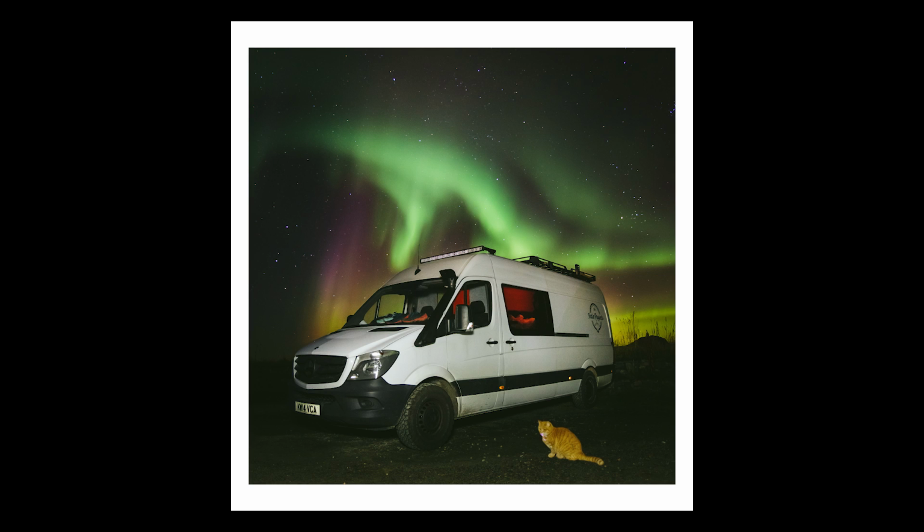So the third and final image really makes me smile, because it's a portrait of our home, but also Gingy got involved as well, and she was never meant to be in this image, which is quite funny. As I pressed the shutter, she ran in, stood still, and I managed to capture her sitting in front of the van with the Northern Lights above, and it really, again, sums up our time in Norway.